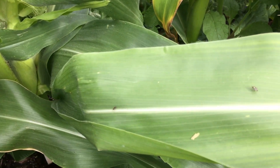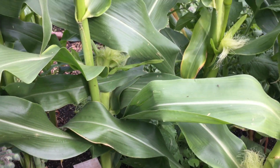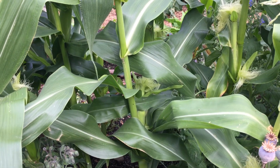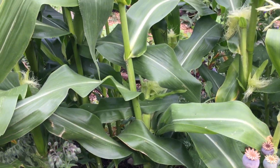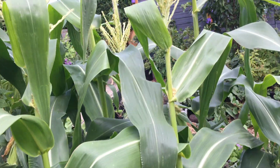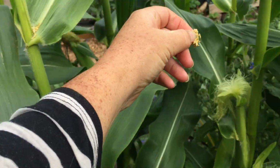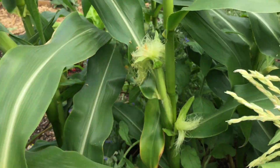Look, you see that one there? All sorts of little things. So let's hope it's not one of those that bore into the corn. But they've been around for a while, so we'll see. Hang on, we'll grab a few of these flowers and the little things, then drop them straight on there. They might do some good.